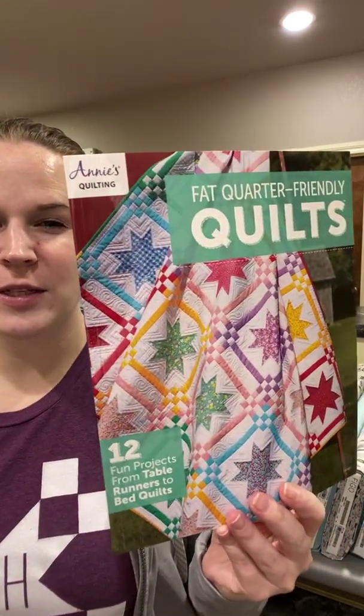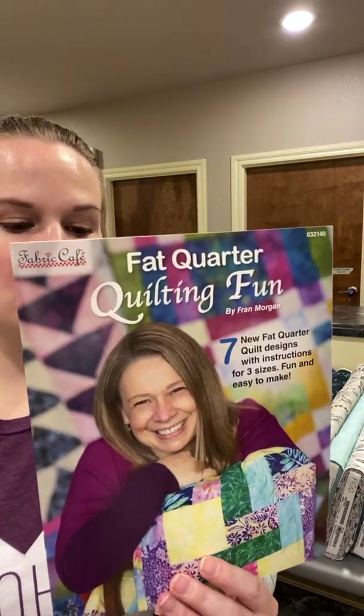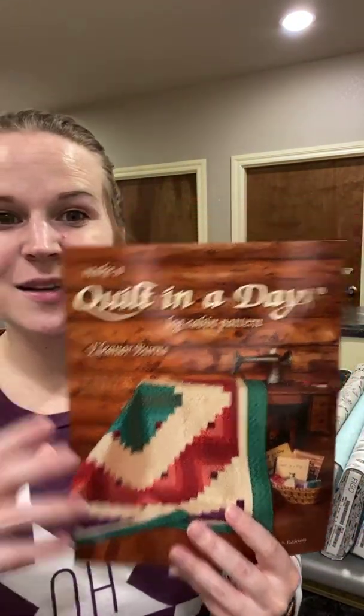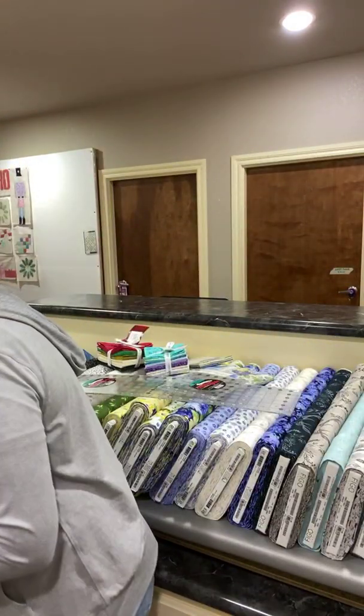So we've been requested a lot of quilt books or books that have like 4 to 6 patterns. So there's fat quarter friendly. This is the same person who makes the 3-yard quilt books, but this is fat quarter quilting fun. So grab a few fat quarters and you can make any of those quilts. And Quilt in a Day, we love this book, especially with the log cabin quilt class. My favorite part is the pages that show you all the different layout options if you make a log cabin quilt. So lots of options there. Okay.